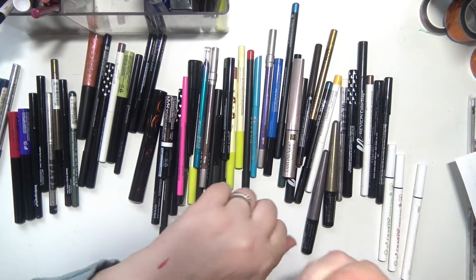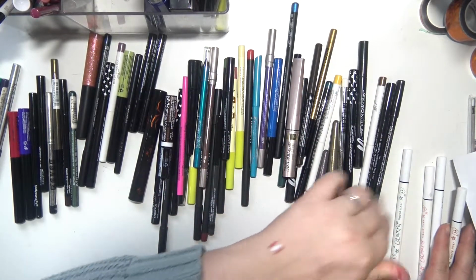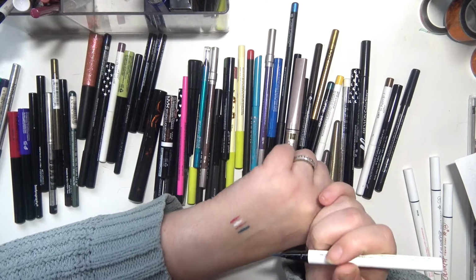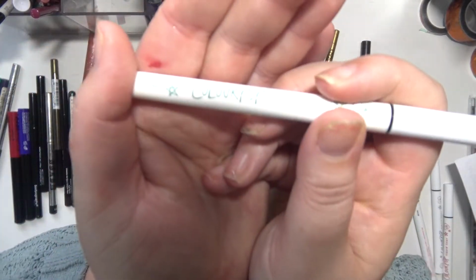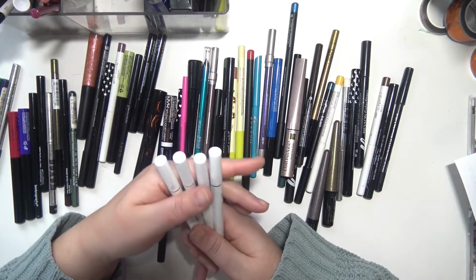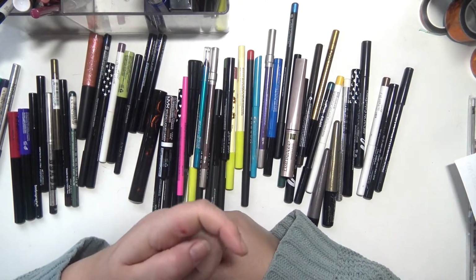So let me just see where these are right now as far as if they're dry or not. Ooh, that red one is good. That's looking good. Oh, and this green one's not even really that green. It's like a turquoise. Lies! This packaging lied to me. That is definitely green on the packaging, and that is definitely not green on my hand. Alright, well that's interesting. I'm pretty sure I'm going to keep all of these because they're all still good, and I like the liquid in a pen liquid liner style.